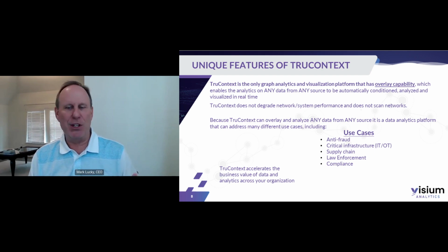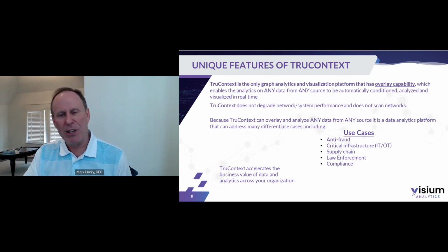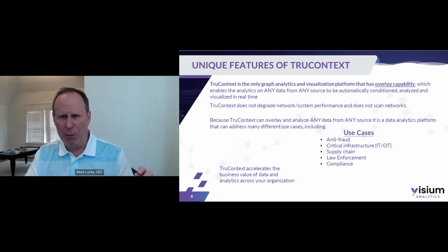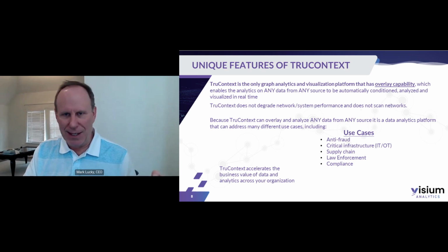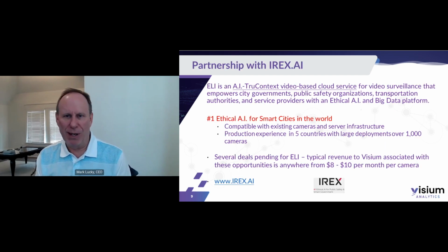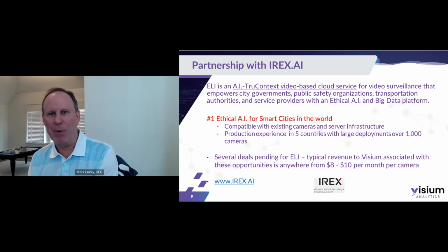It can be used for supply chain, for law enforcement, which is currently being used for that type of stuff, and also for compliance issues where regulatory requirements are constantly being enhanced. And so these compliance issues come into play. The tool can be used for those types of things as well. So it's not just a cybersecurity tool, even though that's our primary focus and what it was initially developed for.